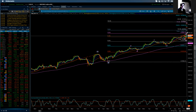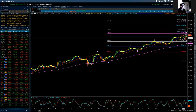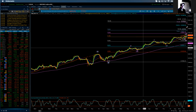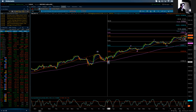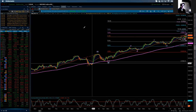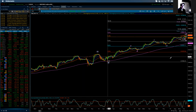Can it do it? Yeah, we've seen a lot, but I'm not expecting that. So for tomorrow, I'm expecting a continuation for the subminute wave 5 to complete the subminute wave 3, set the stage for a subminute wave 4 correction, and then once that's in, to again set the stage for the subminute wave 5, which will complete the minute wave 5, which will complete the minor wave 5, which will complete the intermediate wave 5, and then the primary third wave. So we continue to go in that direction.